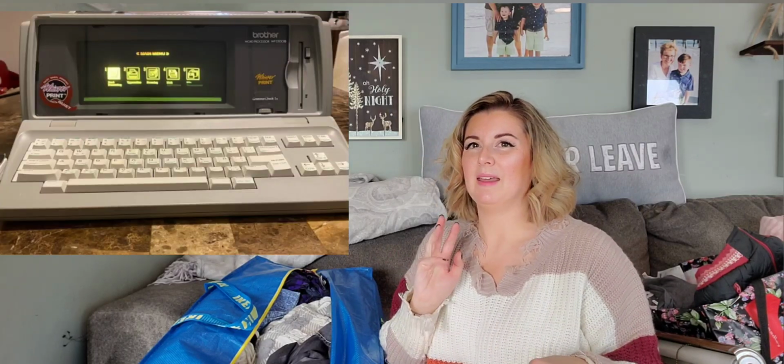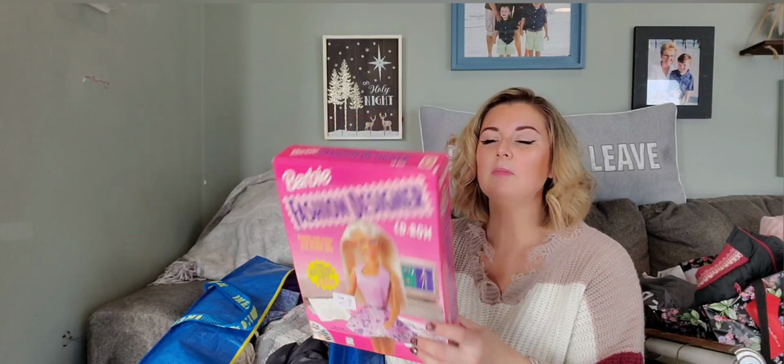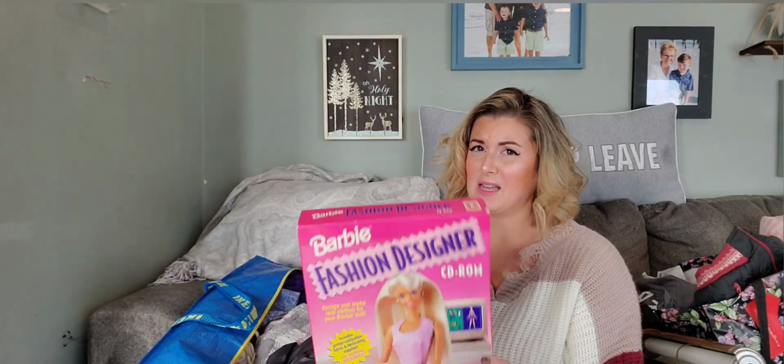Do you guys remember, before computers were common to have at home, we had an electronic word processor because my dad was a minister at the time, so he would type up his sermons on it, and so I thought it was so cool. These were 50 cents, so I picked them up just for the nostalgia.